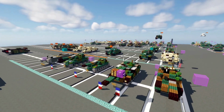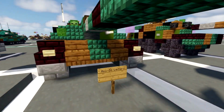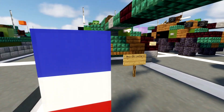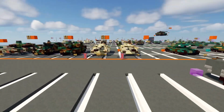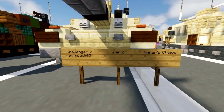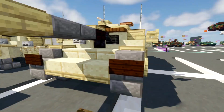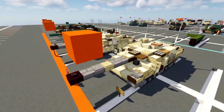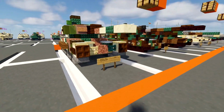Alright, so now we're going to take a look at Hisuk's area in Warp Car. He built a lot of military stuff. And we have AMX 56 right there. Got a lot of French stuff. And then back over here, a couple of Challenger 2s. Version 2, Hyper's Choice, apparently. And this is the Challenger 1. Very cool designs. I guess they're all like British.